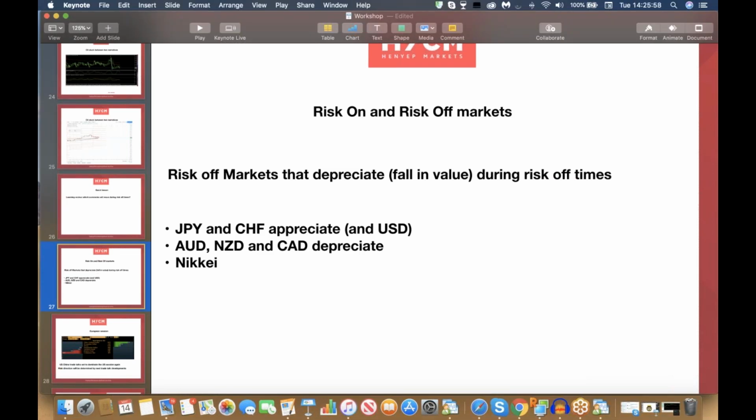So that's good. We'll just go through some more. Yeah, well done, Sammy. Excellent. So risk-off markets that depreciate during risk-off times. When we're in a risk-off environment, as we have been in the last couple of days, we see the yen and the Swiss franc appreciate, and the US dollar. Okay. And then we see a falling Australian dollar, New Zealand dollar, and Canadian dollar. These are known as the commodity currencies, okay? We'll also see the Nikkei falling, okay? These are some of the key indicators, some of the key flows that happen during risk-off times.